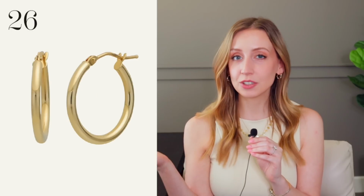I'd also really like to invest in some gold hoops. These ones are 14 karat gold. I think they're beautiful. Again, it's just gonna come down to budget, whether or not they actually make it into my shopping cart, but this is a good opportunity to try.